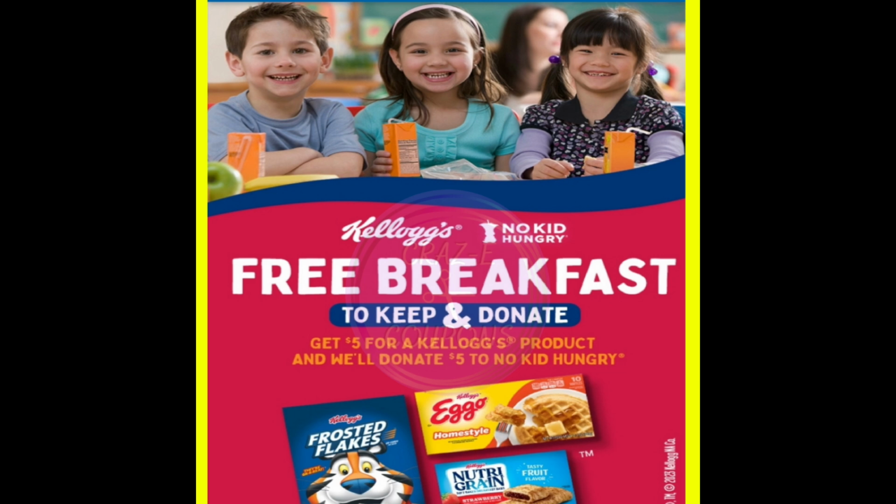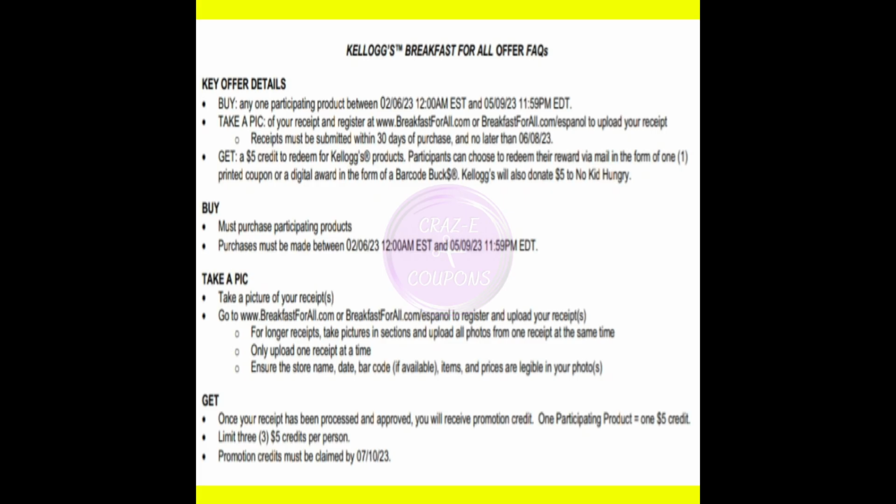So this is going to be really simple and easy, and I'm going to go over all the details with you guys here in just a second. But basically, once you get back your $5 coupon, that is going to make your final price on all 3 Kellogg's products just $1, making those about 33 cents each, and I think that is fantastic. Plus, Kellogg's is going to donate $5 to the No Kid Hungry campaign, so that is a win-win situation for everybody.